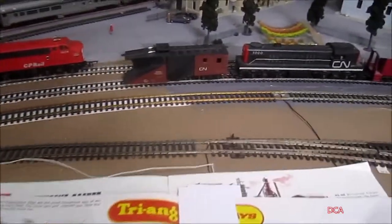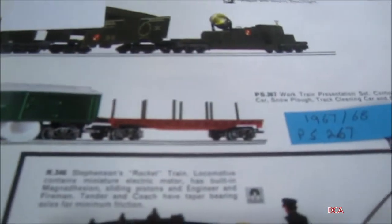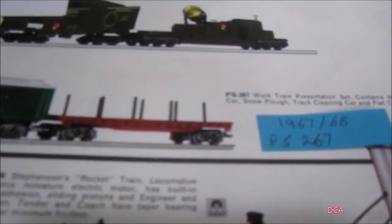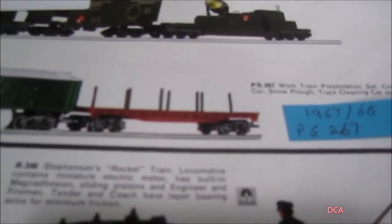The plow in the brown and black, I cannot find an individual listing for that one, but there it is in the 1967-68 catalog as part of presentation pack PS267.